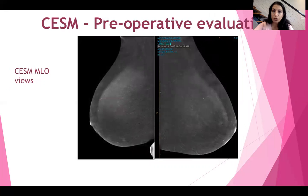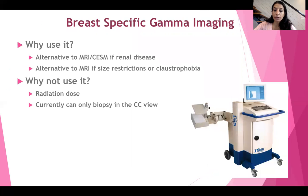And you know, if you think back to those 2D images, you would not have been able to detect that mammographically. So this was the known breast cancer. This is the one that was detected by CESM. And again, great option for older women who might not tolerate an MRI based on physical limitations, you know, with it being face down, with them feeling claustrophobic, with them even being able to get on the table, for example. This is a great alternative.